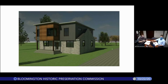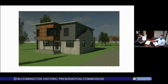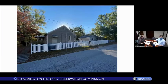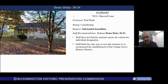So we're going to need a motion. I was going to do it, but I can't find it. I'll go ahead and read it then. Today, regarding the property at 702 East Maxwell Lane, the Historic Preservation Commission declares that it got notice of proposed demolition, partial demolition, and after today's discussion, sees no need to review the plans any further, and waives the rest of the demolition delay waiting period. The HPC may later recommend the property for historic designation to the Common Council. Okay. Second. Thank you.